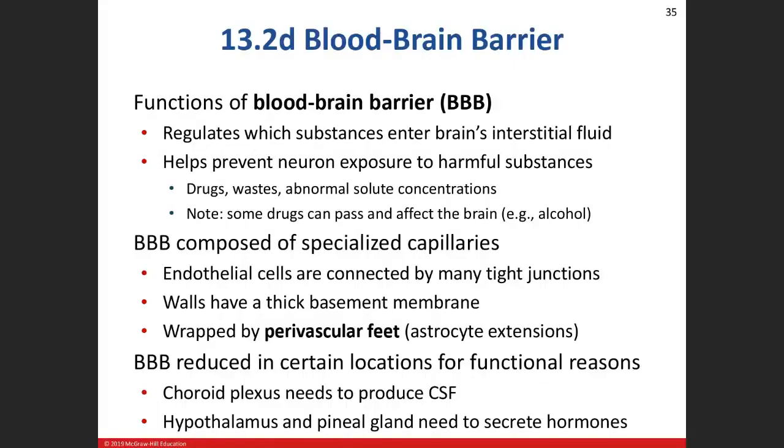Okay, so let's talk about the blood-brain barrier, because for those of you doing any work involving pharmacology, you should be familiar with the triple B, the blood-brain barrier, because it basically helps to shield some of the sensitive tissues of the brain from potentially harmful items. So this is going to pretty much determine what is able to enter the brain's interstitial fluid.